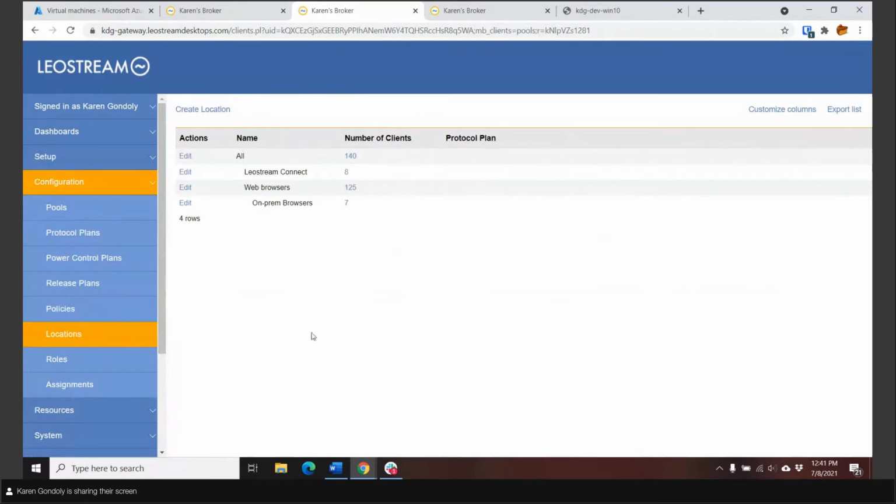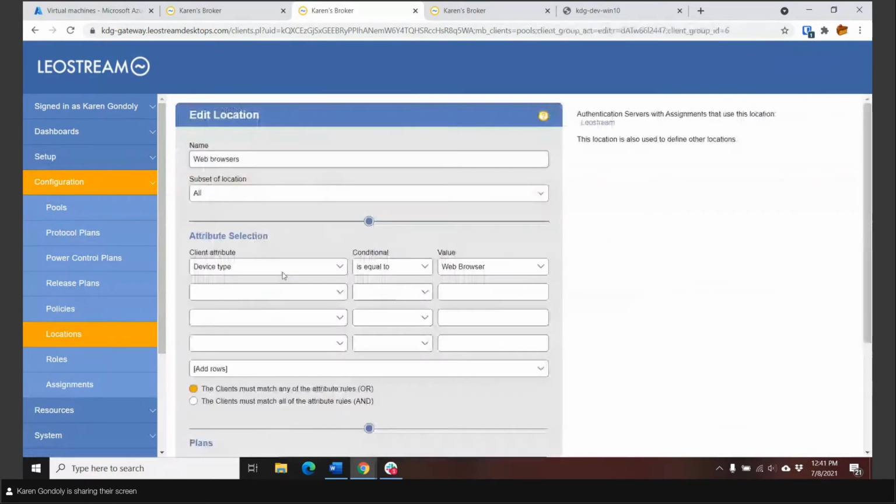Now, for my users, we're going to always log in using a web browser. This allows me to use those clientless options. So I have one client location, which is all device types that are web browsers. So that's going to trap all of the different web browsers.